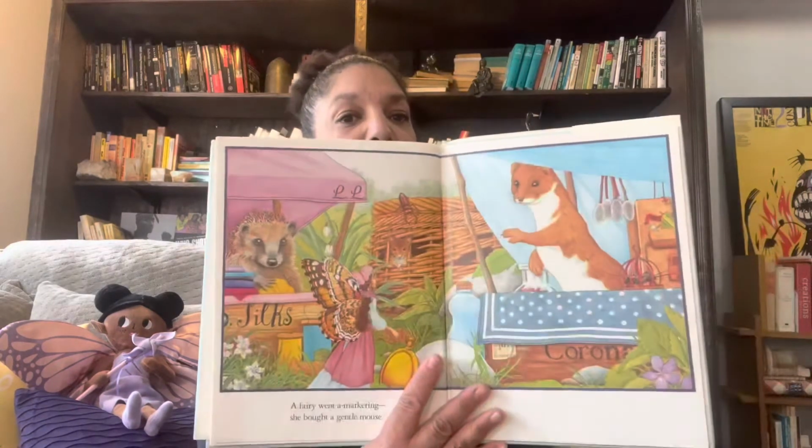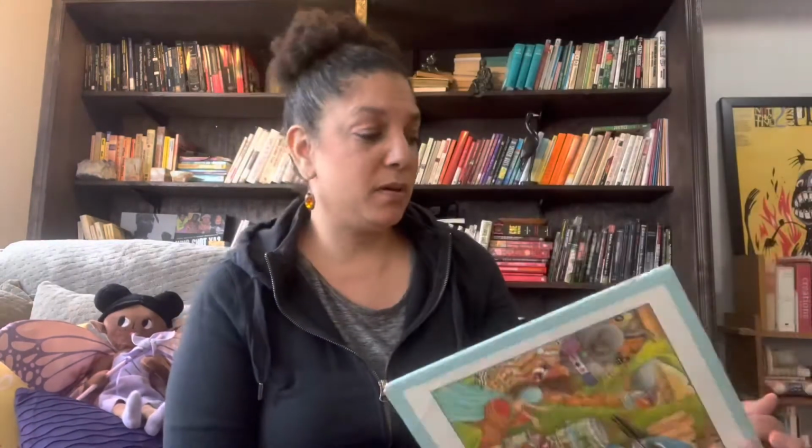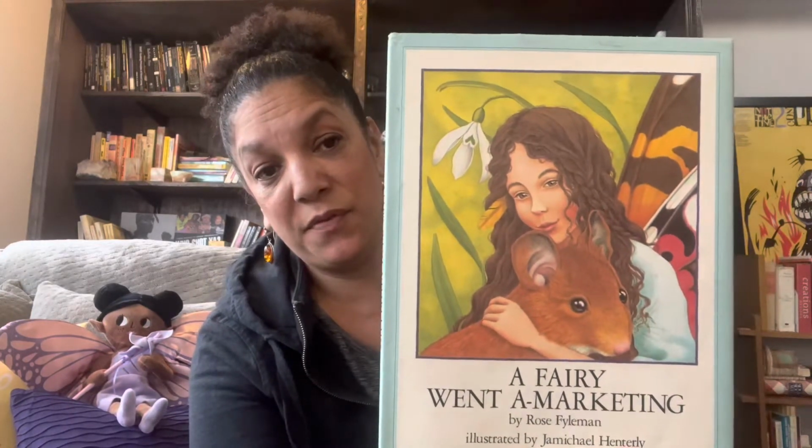It's not available, I think, on regular bookstore sites, but it is just the most beautifully illustrated book about a lovely little fairy who's making her way through the seasons, doing her shopping. And she's just taking care of the woodland creatures at the same time. It's so cute. We love this book. A Fairy Went A-Marketing by Rose Feilman, and it's illustrated by Jamichael Hinterly. Beautiful. Just a beautiful book. This was a good find.